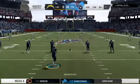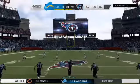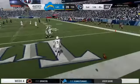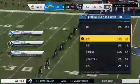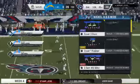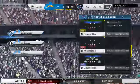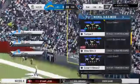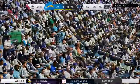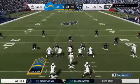Now after the touchdown, here's Rosas on to kick it away. And they will not get a chance to return this one as it's through the end zone for a touchback. The Charger drive about to get going.